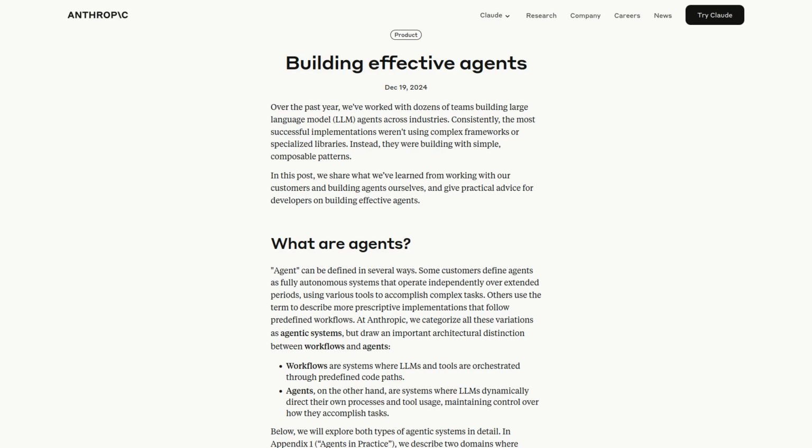These use cases, customer support and coding, highlight the potential for agents to transform various industries. They demonstrate the versatility of agents and their ability to tackle both conversational and task-oriented challenges. It's important to remember that each use case has unique requirements and constraints that need careful consideration during design and deployment. Anthropic's insights into these use cases provide a valuable starting point for exploring the potential of agents in any domain.